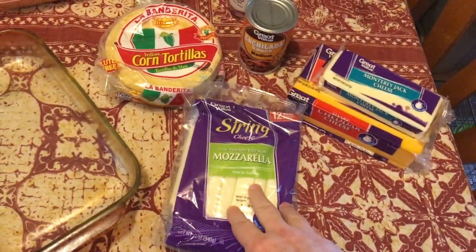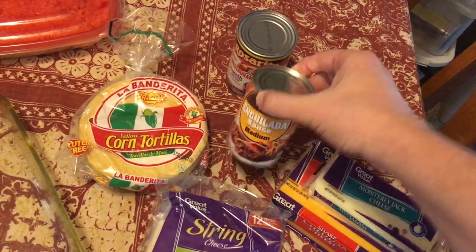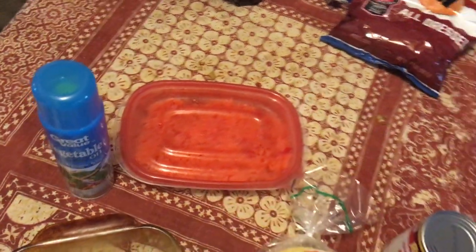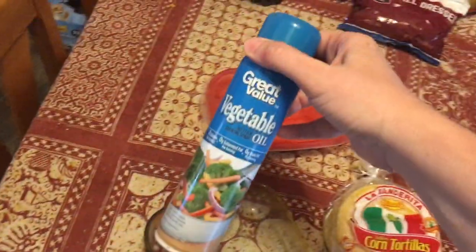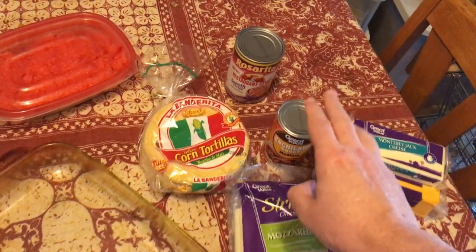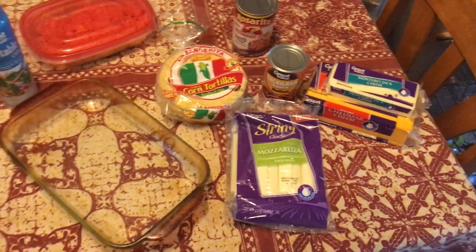So we got some mozzarella cheese, some corn tortillas, lots of shredded cheese, which I'll shred up in a minute, and some enchilada sauce. We're also going to have some nice refried beans with cheese on top of that to go with it, and some leftover Spanish rice we had from the other night. I'm going to cook everything in this small casserole, and I'm going to spray it with some vegetable oil. What we'll do is I'll take a piece of string cheese, wrap it in the tortilla, put it in here, and then pour the sauce on, put the sprinkled cheese on top of that, and that's it. That's cheese enchiladas. These are very quick cheese enchiladas.